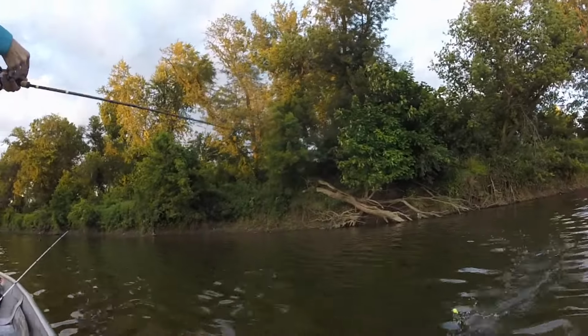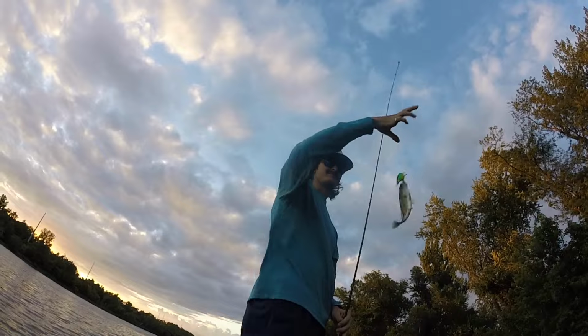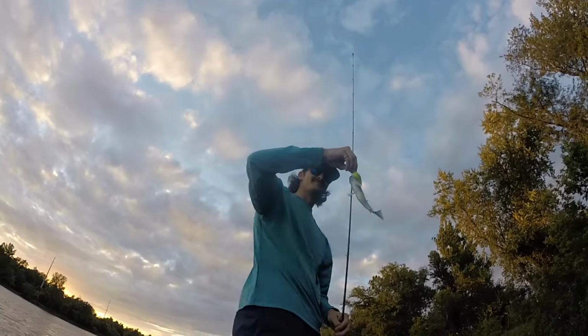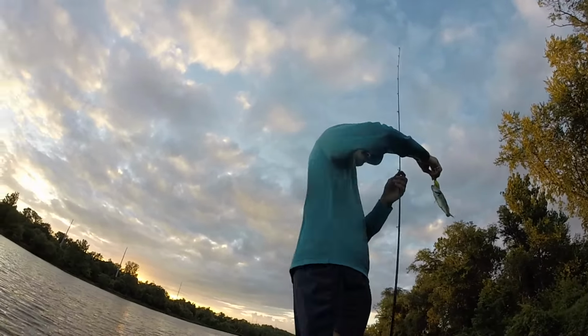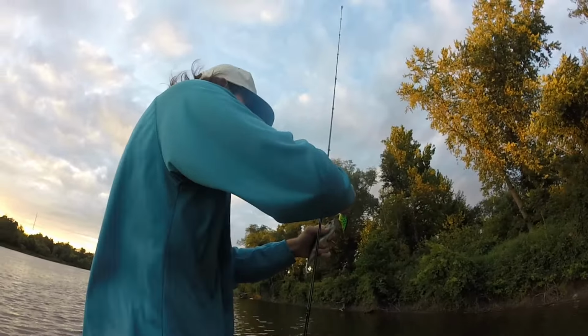So what did you do different on this? Well, I got it up in a tree and I popped it a little bit and you actually ate it on the surface. Wow. Another largemouth. Man, that brings up our total weight today to probably a pound. Yeah, I'm talking total weight here.